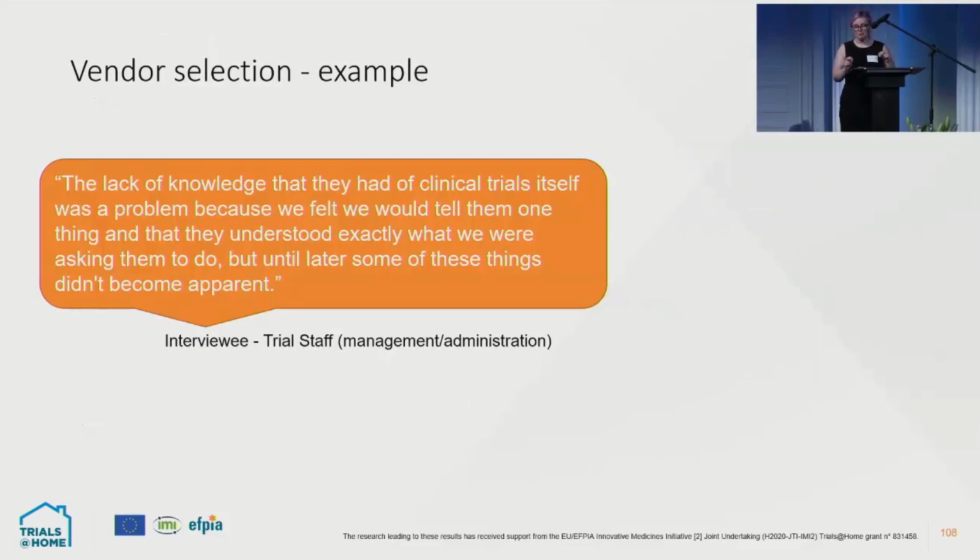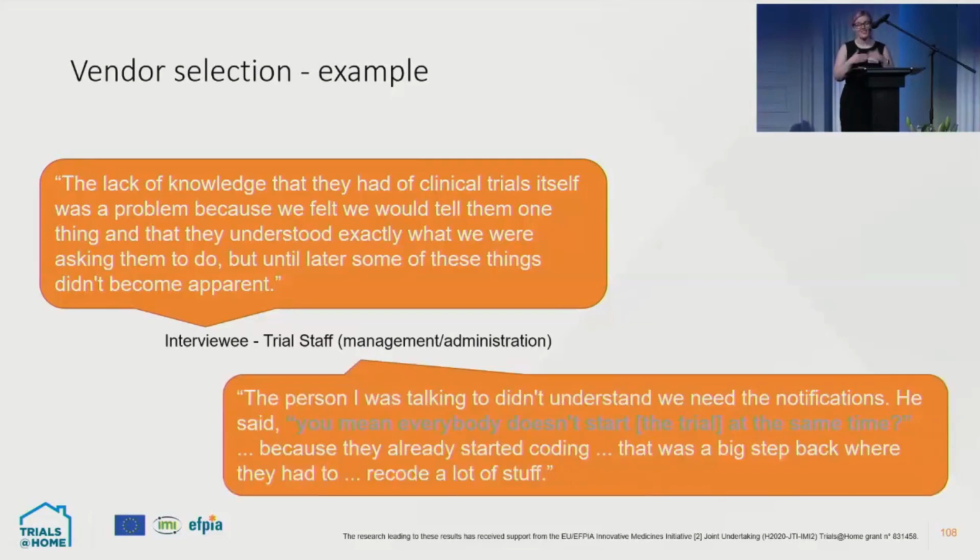In this example, because the vendor was not familiar with the clinical trial landscape, it caused massive downstream delays. They had to, for example, reprogram many things. In this example, the individual did not realize that not all participants will start a clinical trial at the same time on the same day.